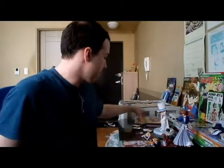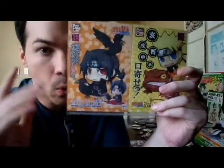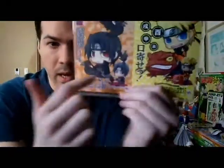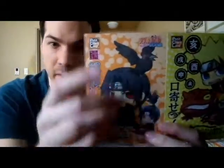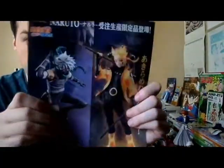Okay, next thing. These are some more figures, but this is a poster. When I bought one of the figures, the guy at the store gave me these cards, and they're basically just collectible cards of them. So there's one of Naruto, and then here's one of Itachi. I really want this figure, the actual figure, but this is like a poster card. Pretty cool though.